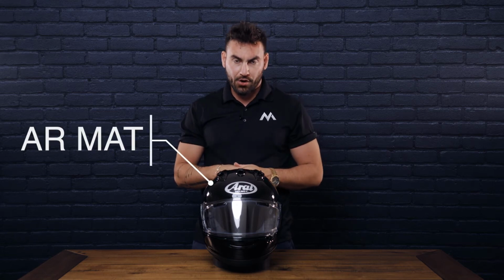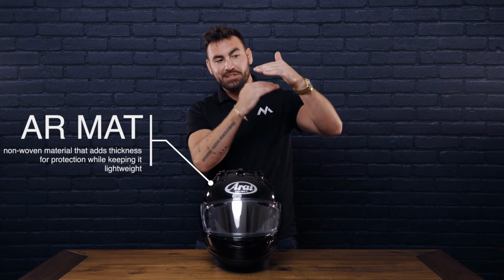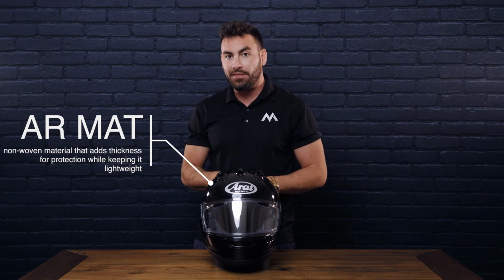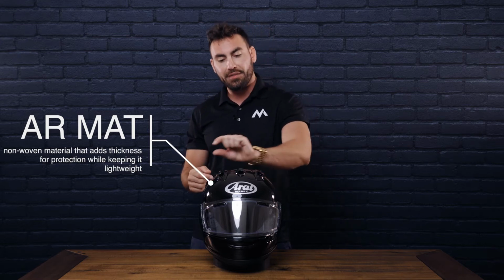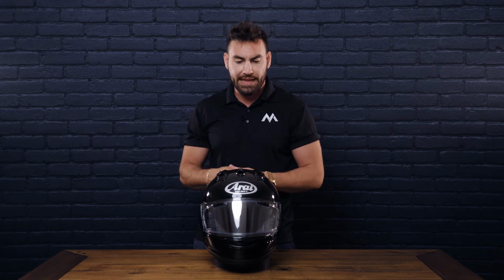Now there's also a beautiful material in here called AR Matte, and that is actually sandwiched in between two layers of fiber that is again hand laid in the mold. And what this actually does is give the required thickness to pass testing standards while keeping weight down. Of course, Arai could do the absolute same thing by adding more fiberglass, but again, that's gonna bring that weight way up and unfortunately lessen the length of your ride time.